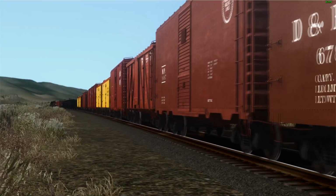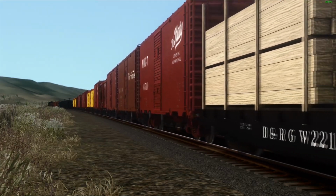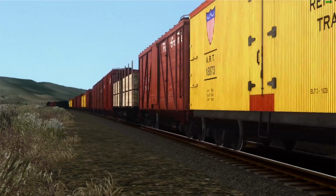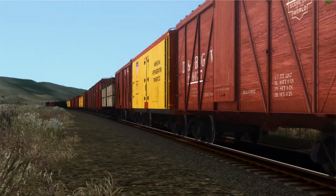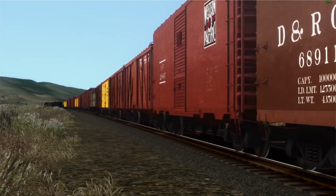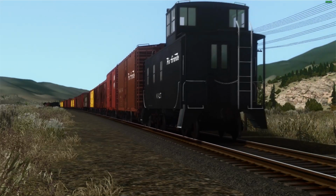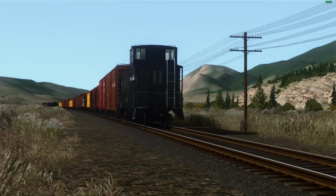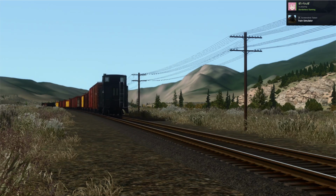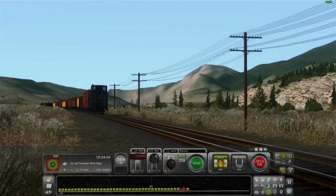Western Pacific. Ah, there's a Mopac. I was wondering if there was going to be a Mopac in the set. Flat wheel. God, that is something else. Like I said, these trains were pretty significant. With the grade and everything, you really needed to maintain and focus on the train as much as you could.